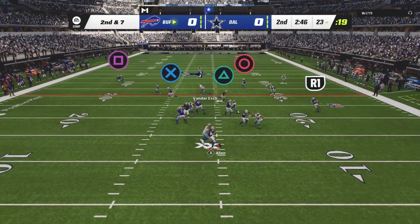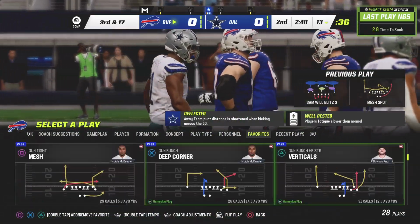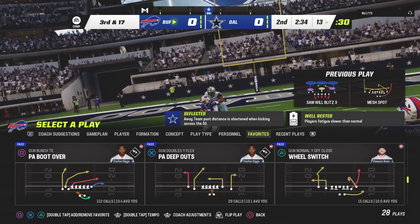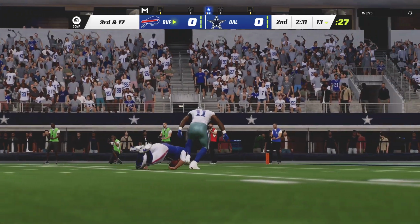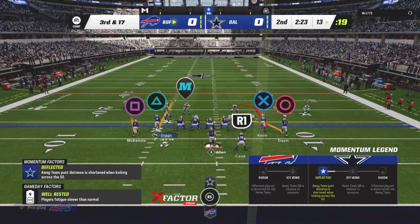On 2nd and 7, Allen. And the Cowboys' pressure gets there this time for the sack. Micah Parsons showing off that elite athleticism as he gets the sack. Okay, I'm not sure you could actually draw up a better pass rush than that one right there. Nowhere to go outside. He had to keep backing up and backing up and backing up. Eventually dropped for a huge loss.